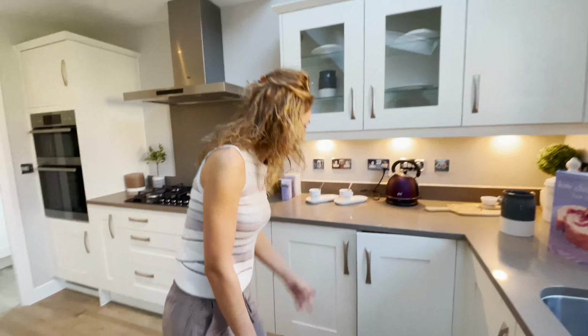Okay, so we are on the first floor, and this house has two floors. Let's see what we find here. It's a double bedroom in here with a built-in wardrobe. Look at this one, beautiful. We have this type of window, you see, you can open it like that. Nice, and we have a view of the garden in here. Look at these lamps, very nice.